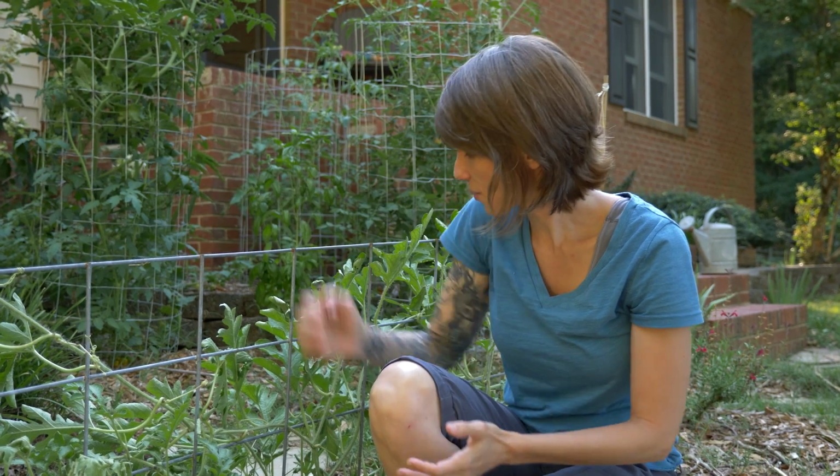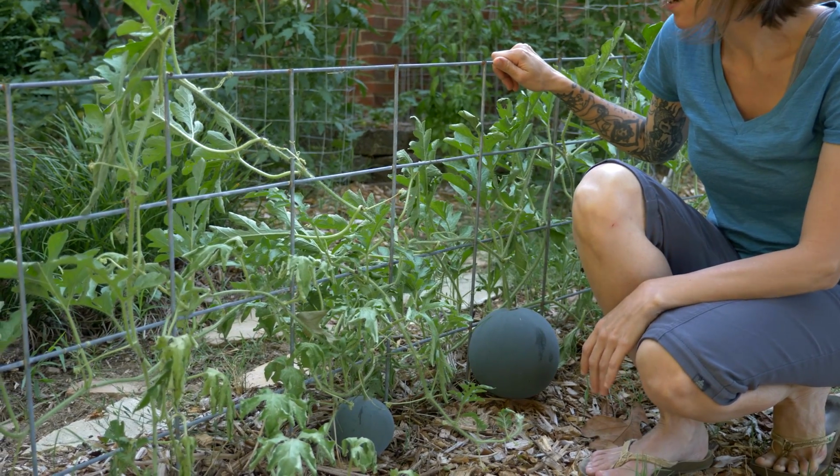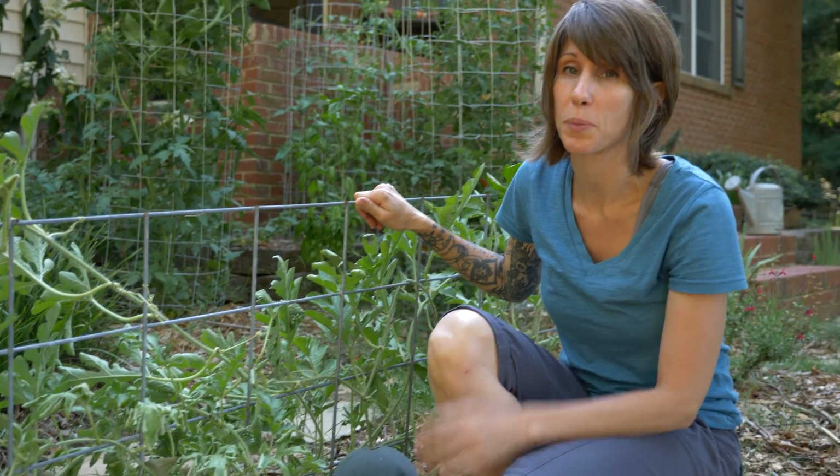We are in our front landscaping now, and as you can see, we have some of these beautiful sugar baby watermelons that are doing beautifully. Sorely in need of some water, but other than that, they're growing wonderfully for me.